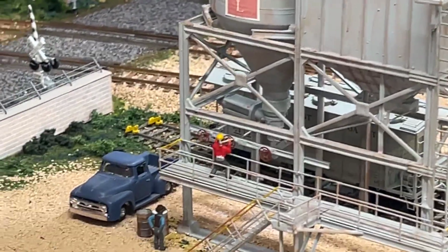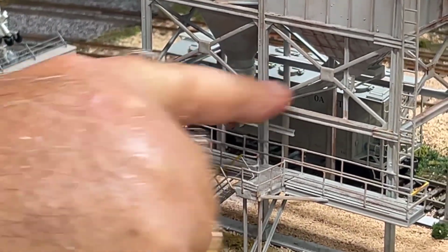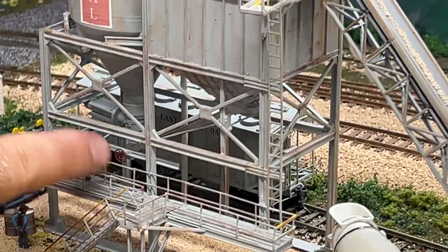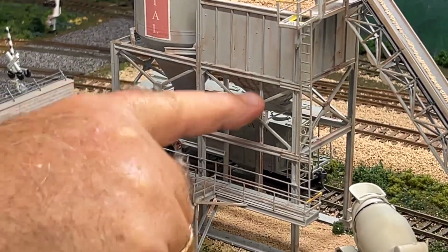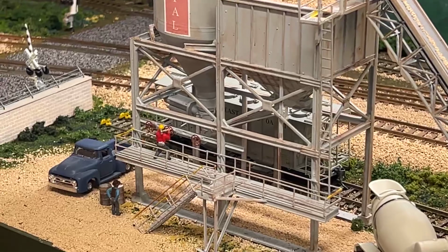I did add some detail work between the control rods. I did make the chute out of styrene strip. The control rodding goes behind the handrails, goes over to the individual water and cement, and works its way up to the control for the granular material.